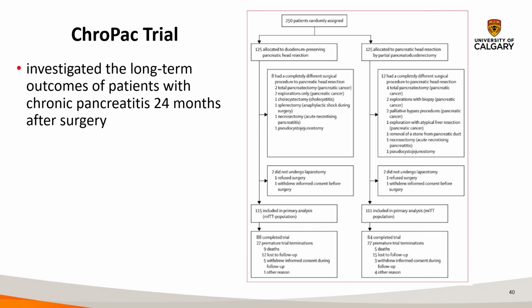So one trial that I wanted to mention was the CROPAC trial, essentially looking at long-term outcomes of patients with chronic pancreatitis. One group was allocated to undergo pancreaticoduodenectomy, and the other one was allocated to undergo duodenum-preserving pancreatic head resection.